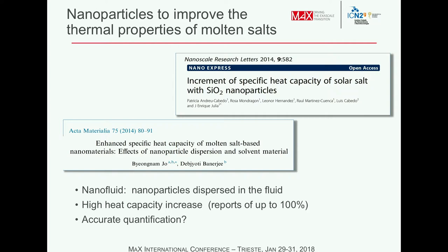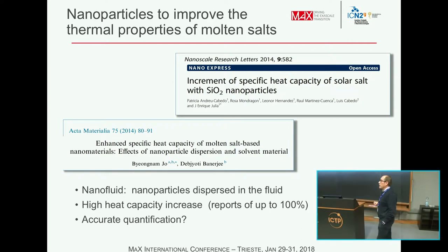One way to do that is to improve the thermal properties of the liquid by including nanoparticles in the liquid. This is a very popular topic. Many groups have been doing that. These are two papers that appeared when we started this project in 2014, showing that including quite small amounts of nanoparticles in the molten salts would increase the thermal properties quite dramatically. There are reports of even 100% increase in the heat capacity of these salts just by including small percent amounts of these nanoparticles.